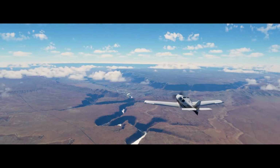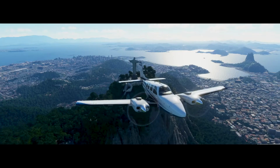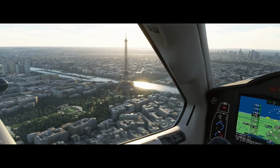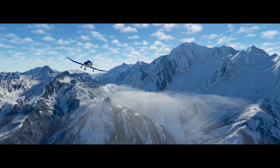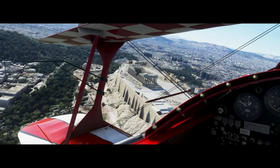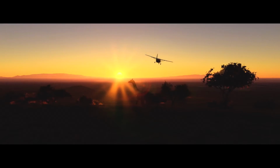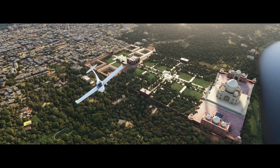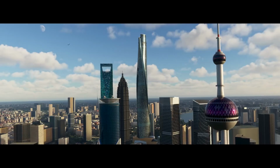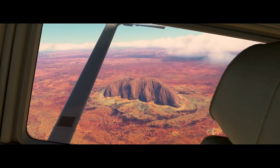So it's certainly an exciting time ahead for Xbox console users who want to get into flight simming. And now, of course, we have to wait for the actual release date of Flight Simulator on the Xbox consoles. I'll be looking at hopefully grabbing a Series S and a flight controller for the Xbox consoles to test it out.